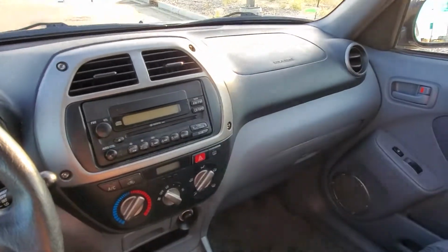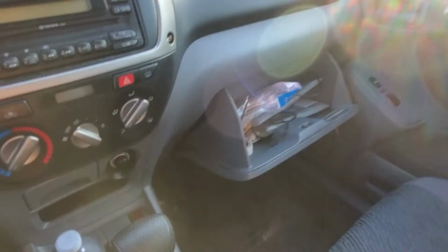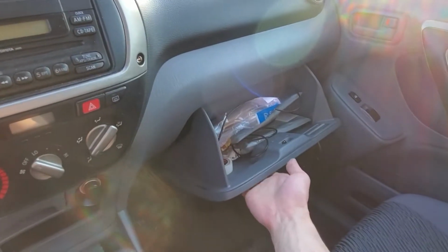Over here, this is the glove box. It's actually a pretty decent size. You can fit, in this case, a bunch of junk and cutlery. If you store cutlery in your glove box, this vehicle would serve you well.